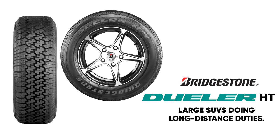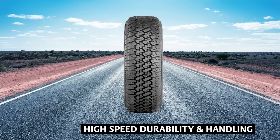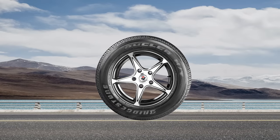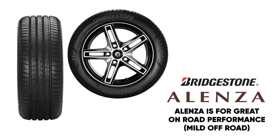These tires are designed to offer the best on-road performance for highway driving. They provide good ride comfort, low noise, and offer high-speed durability and handling. HD tires also have zigzag sides and extra deep treads, which also give good traction in mild off-road conditions too and ensure longer tread life. These would be suitable for large SUVs spending most of their time doing long distance duties.